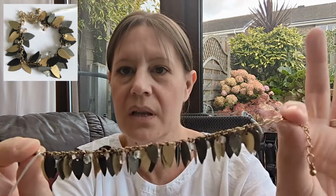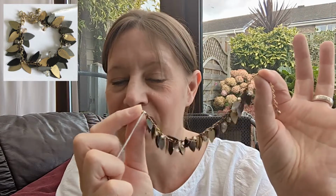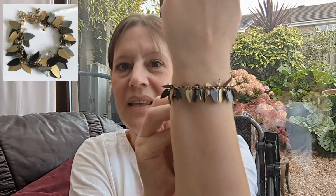I picked this up. So this is a bracelet on a chain, so really simple. It's got all these lovely individually cut out leaves. It makes a really delicate jingle jingle sound. I thought that was beautiful. And that looked really nice hanging down on the wrist as well with all those lovely leaves. It's a shame there wasn't a necklace to match.